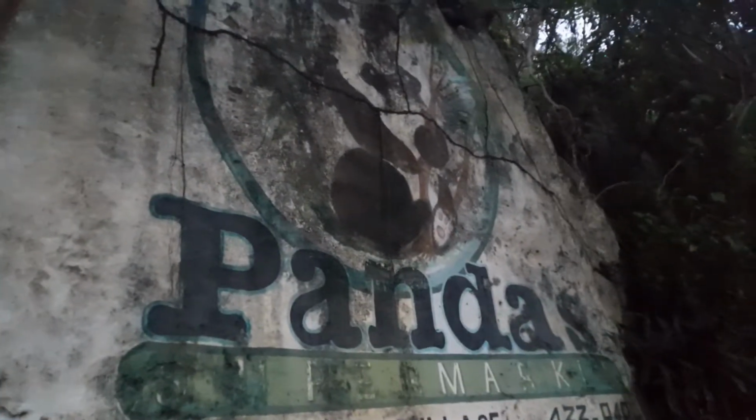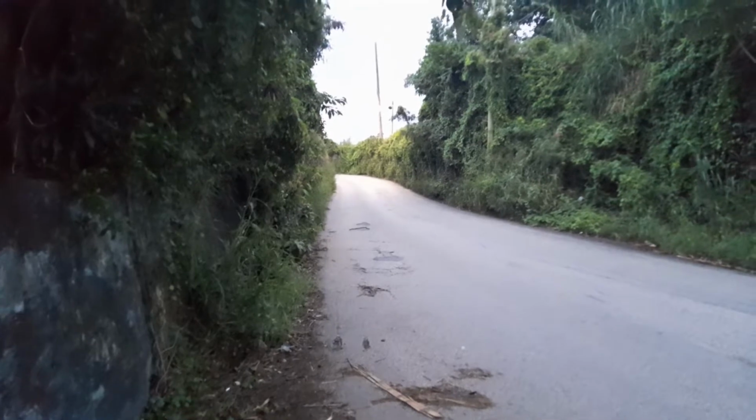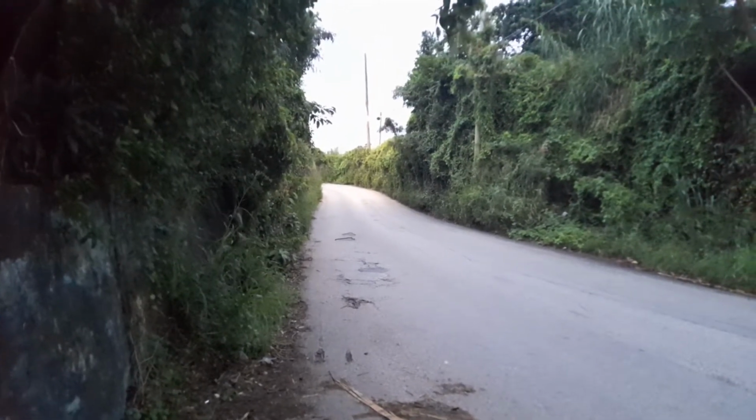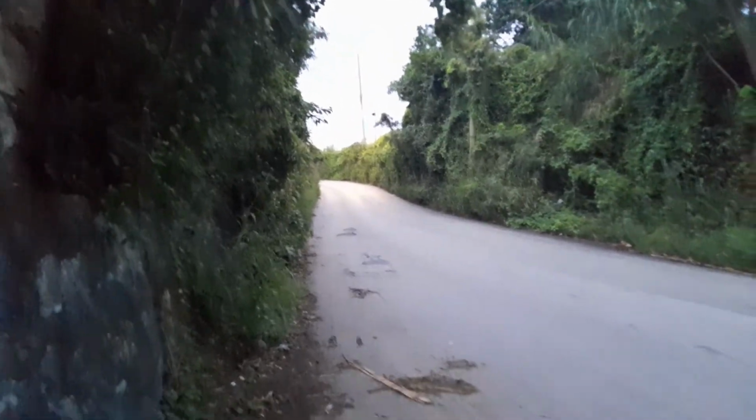And this painting advertising the Panda Supermarket at St. Elizabeth Village. So as I said before, this way to Banksbury, Coffee Gully, Horse Hill, St. Elizabeth, Bathsheba, Jaws River, East Coast, anywhere so in Barbados.